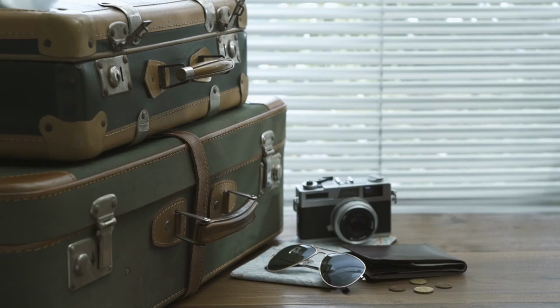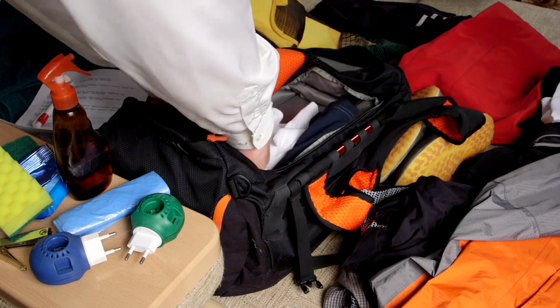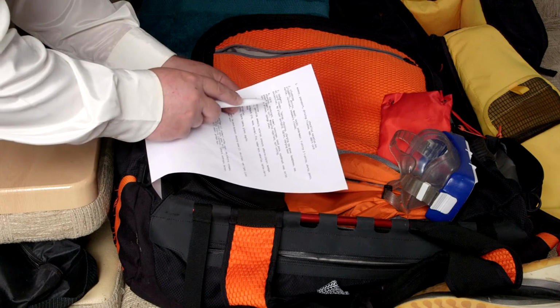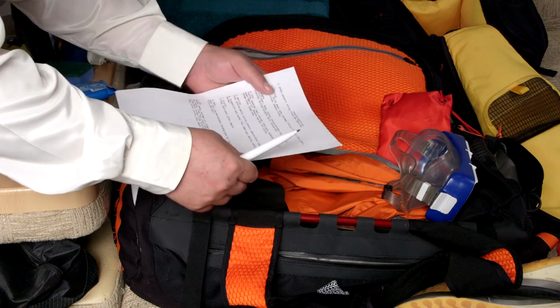A 2019 survey revealed that 20% of travelers forget at least one essential item, leading to unnecessary stress and last-minute shopping. To avoid this, create a packing list a few days before your trip. This gives you time to add items as you remember them, reducing the chance of forgetting something important.